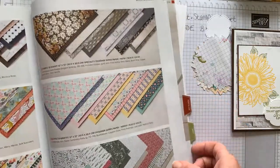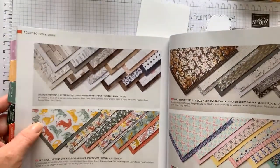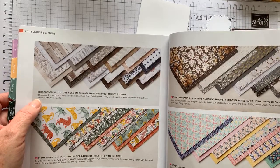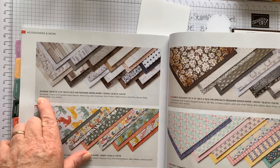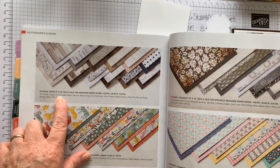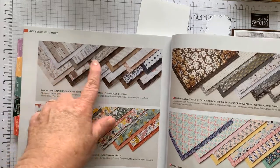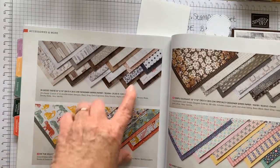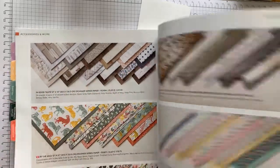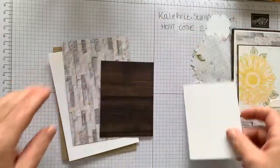They're in the new catalogue on page 132, near the top here. They're 12 by 12, double-sided, and you get 24 sheets of these. So you are getting 2 each of 12 double-sided designs, and they are fabulous. They're £20, but that's because you're getting twice the amount of papers in the pack. As I say, mine have lasted me such a long time. So we are using some of that today.